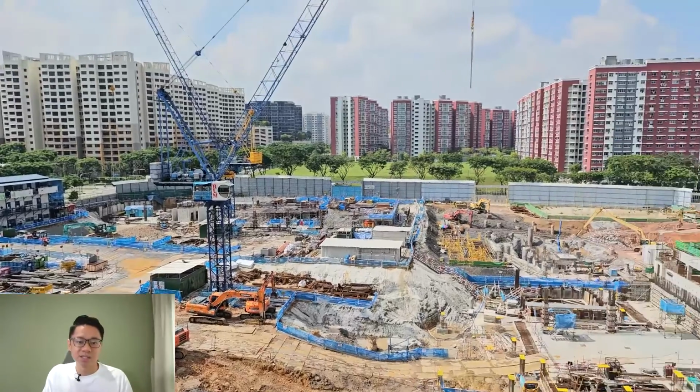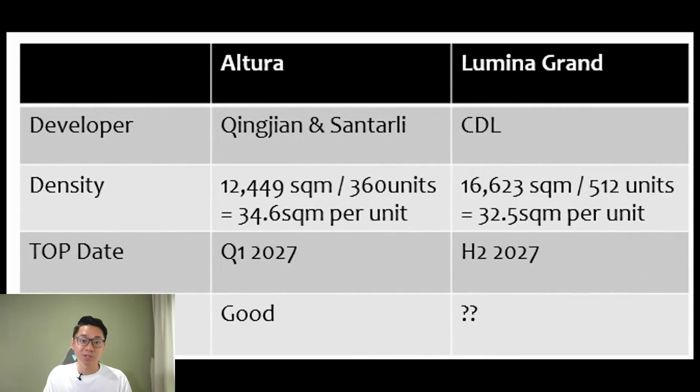And secondly, a lot of clients also ask me, hey David, Altura and Lumina Grand, which one is better? Honestly, not much difference. Both are ECs in the same location in Bukit Batok. The most obvious difference is the developer. There are many different kinds of people out there, and there are just a few people who just want to buy from a branded developer. I've also heard of people who just prefer Lumina Grand as they feel that CDL is a better developer.